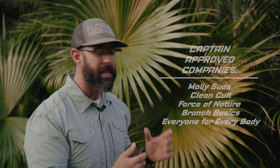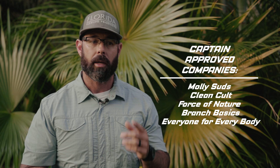My wife brought this to my attention and we've made the switch. There are companies and products that you can buy that don't cost any more, that eliminate those three ingredients and make it safer for not only our people, but our fish and our waterways. Check them out. Consider making the switch and it makes a huge difference.